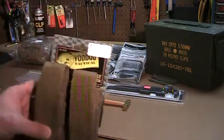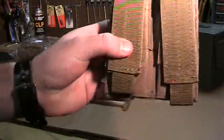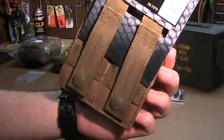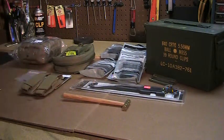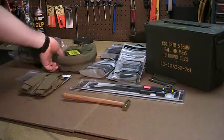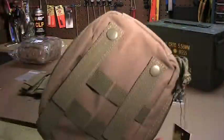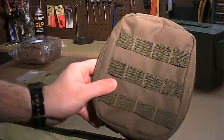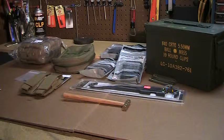First up, got the double magazine pouch. Kind of a tan, flat dark earth color. MOLLE straps on the back. Looks real nice. It was only $8, so that'll work out well, I think. We got an OD green EMT pouch with MOLLE webbing. That was $12 from the same guy. I plan on setting up an extra first aid kit in that for one of the bailout bags or camping packs or something. I don't think you can ever go wrong with too many first aid kits.